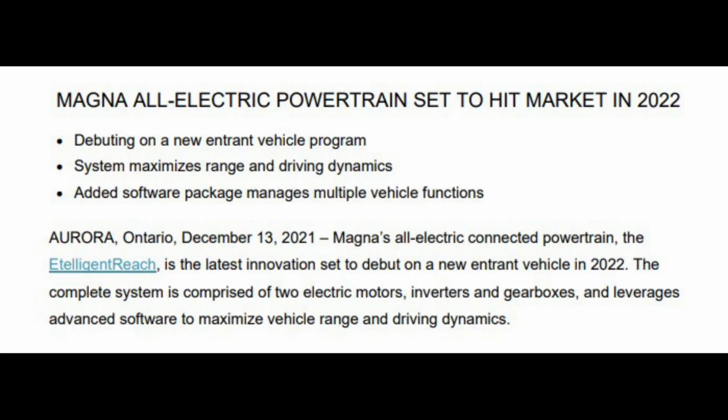And it's going to hit the market in 2022. So listen to this, and this is why I believe that it's going to be in the Fisker Ocean. It says it's going to hit the market in 2022. And if you look at this right here, it says debuting on a new entrant vehicle program. I don't know about you, but that spells Fisker to me.